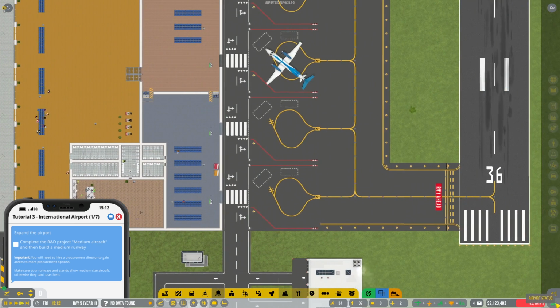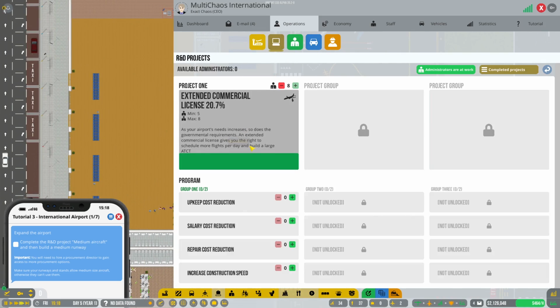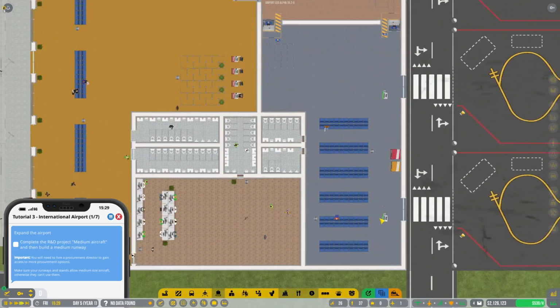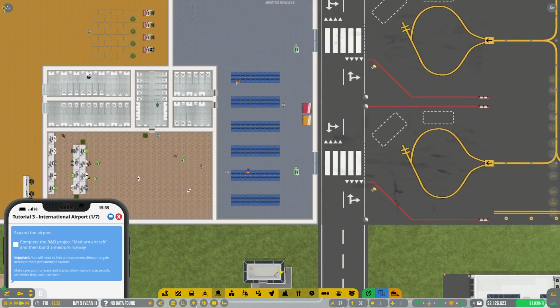That's fine. The R&D project, we're on the wrong R&D project at the moment, and it's taking a fair bit of time. But that gives us time to kind of clean it up, make it look nice, all these kind of good things.